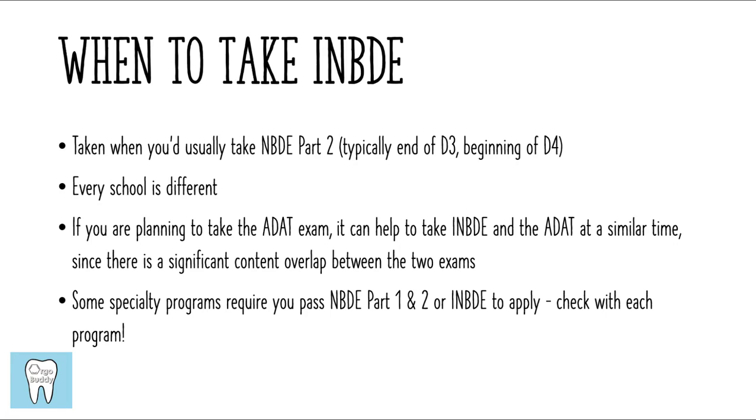And I do recommend for those of you who are planning to take the ADAT to try to take it at a similar time period to when you're going to take integrated, because there is some overlap, at least for the clinical sciences portion of the ADAT and the INBDE exam.